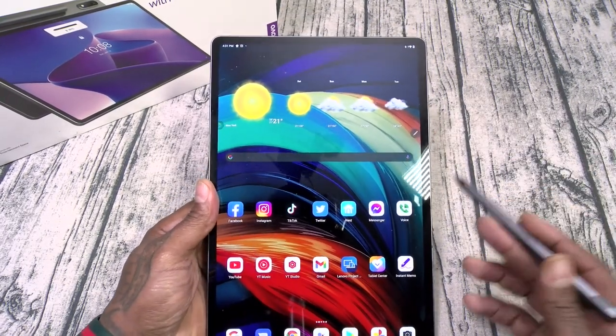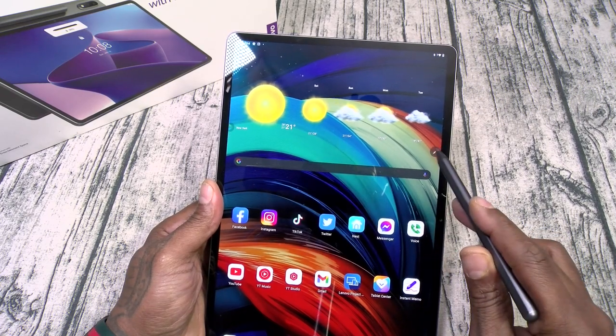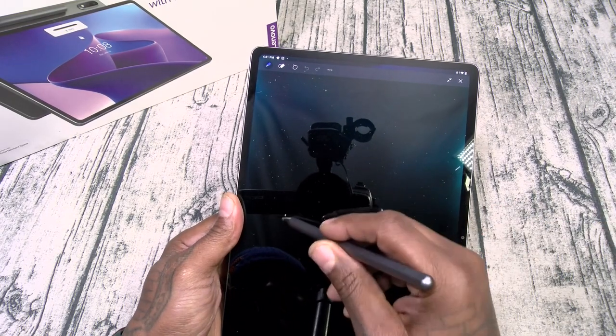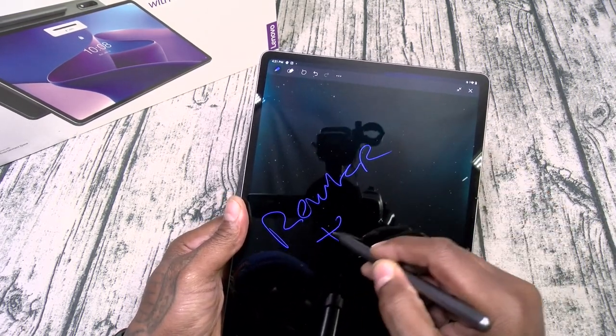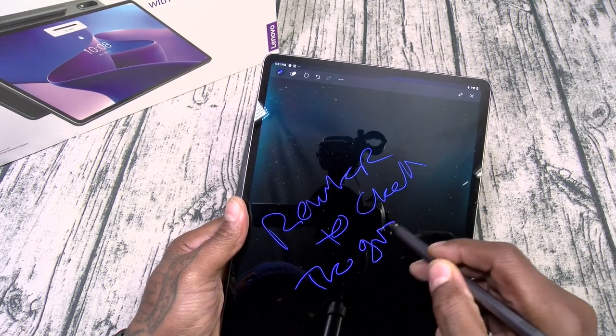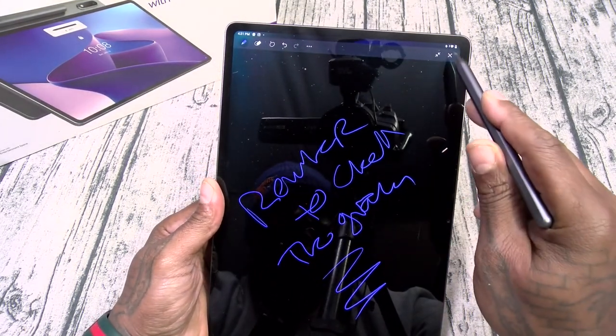Say I happen to be talking shit like I'm doing right now, and I got to take a quick note. Let's exit out of that. Let's take a quick note. Like, say, I had to remember that Instagram. Remember to check the gram. That's how my penmanship looks. And I can exit out of that.